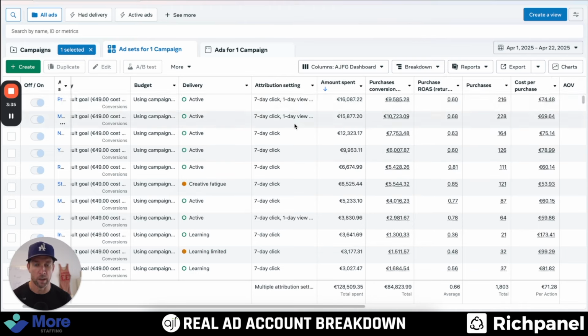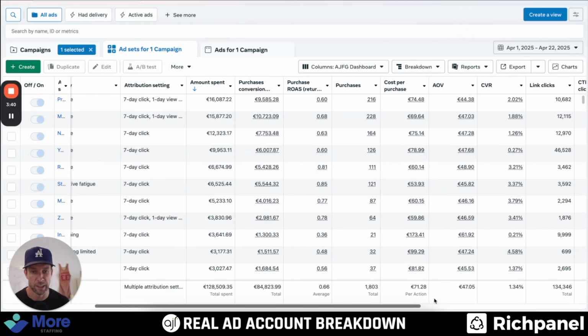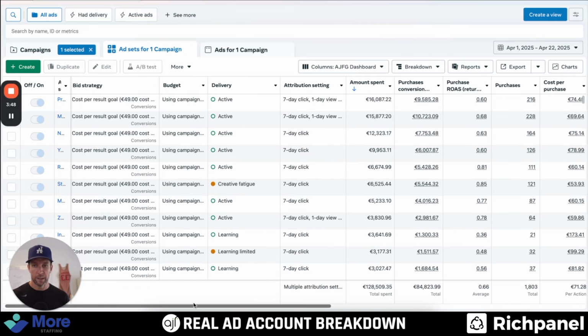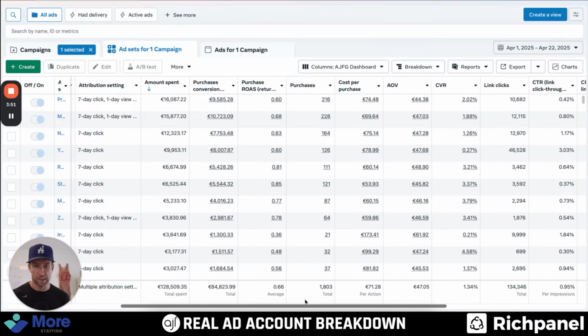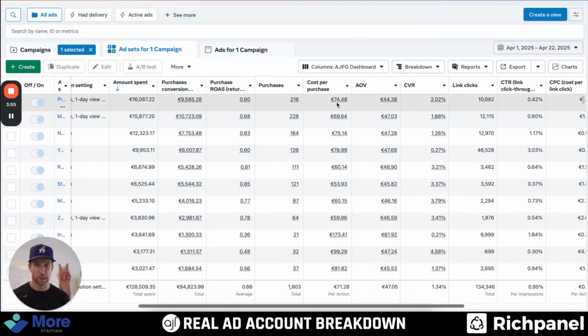Actually, top spenders are also including view conversions, which I would clean up, get rid of those view conversions, and get back to 7-day click only. But either way, what you see is the actual CAC over that time in platform. Let's see, where is it? Oh, here we go. Sorry, cost per purchase. Holy cow, Andrew, get your brain together.